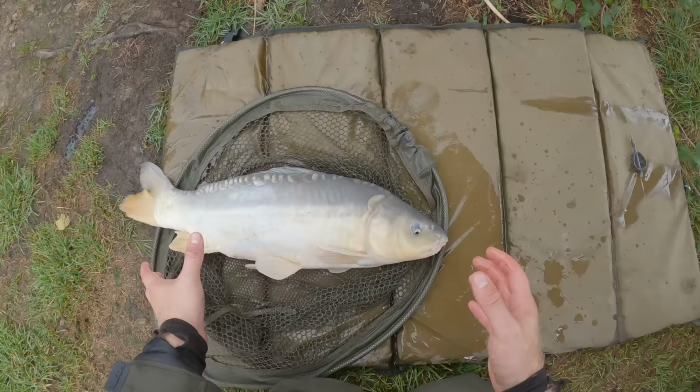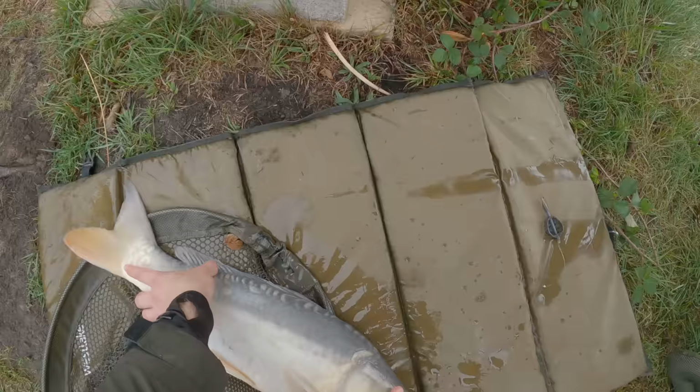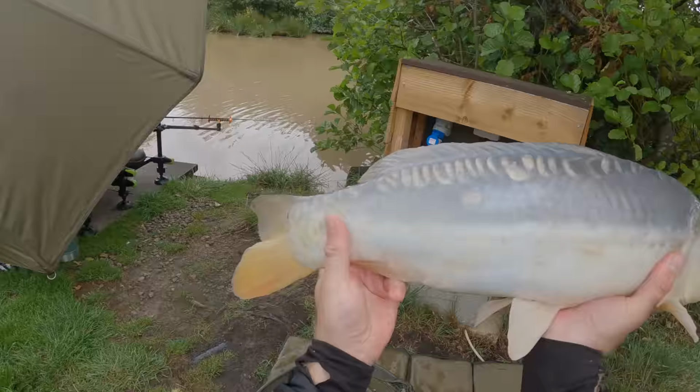They're very light, aren't they? Yeah, I think they're probably because of how silty it is. Yeah, I think the clearer the water, the darker they go, you're right. Definitely over £5. Big paddle tail.